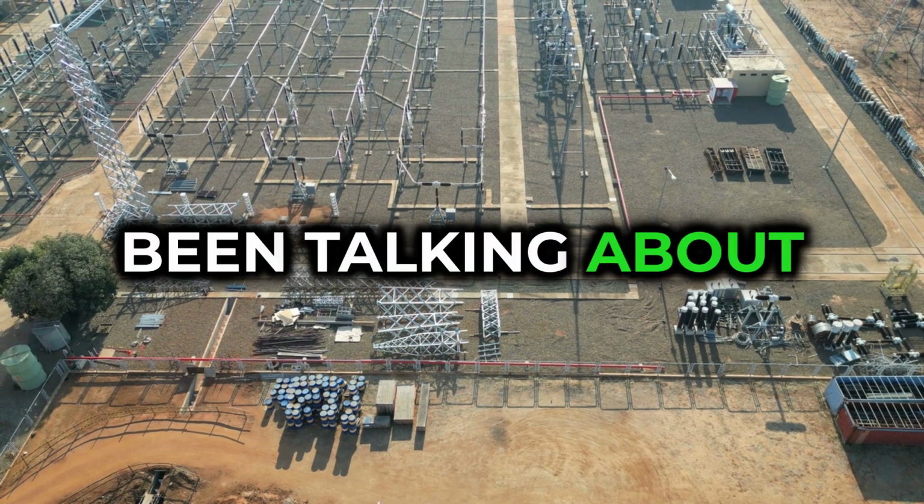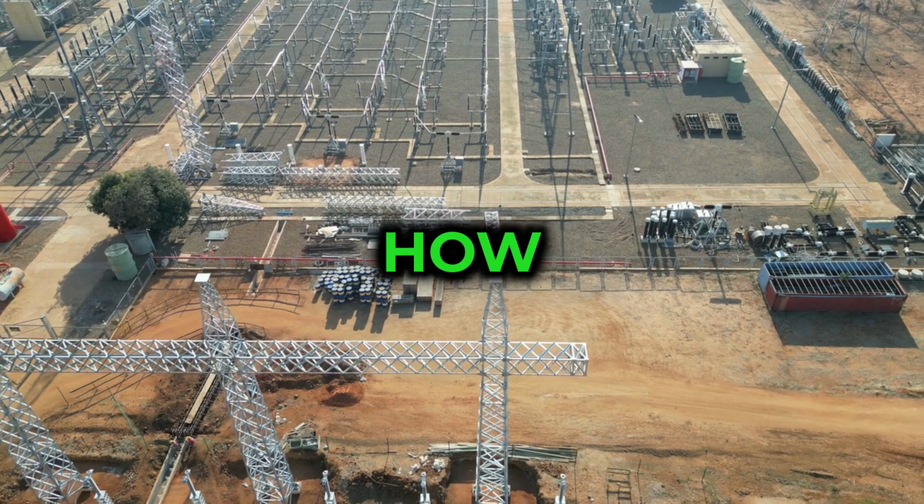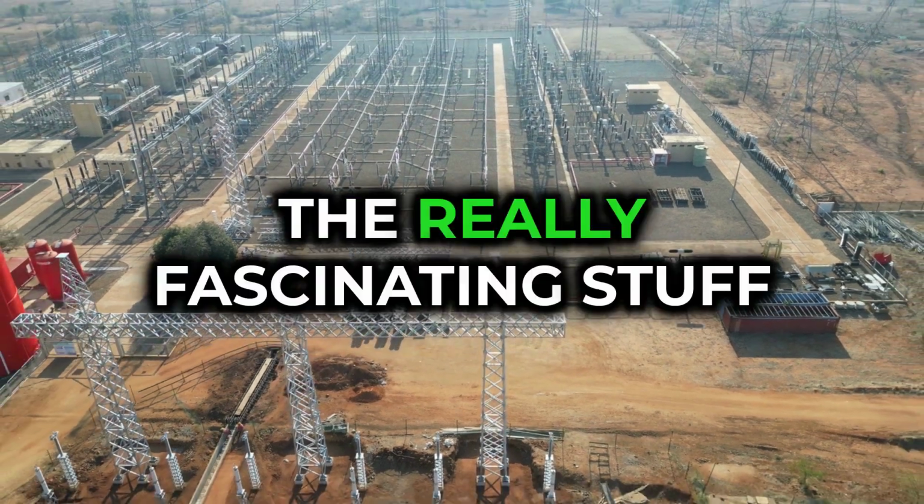But we've been talking about individual ants, small groups. What about a whole colony? How does that work energy-wise? Now we're getting to the really fascinating stuff.